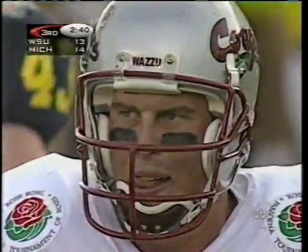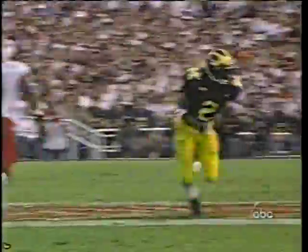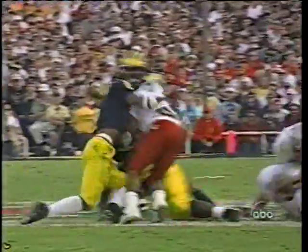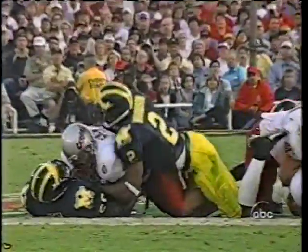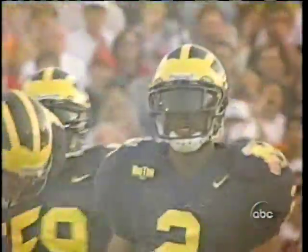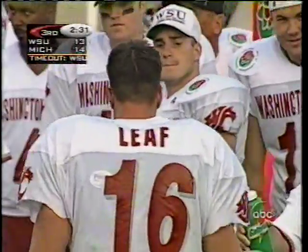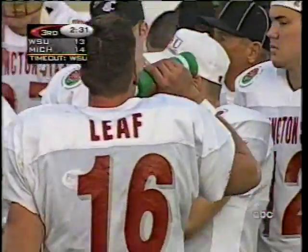Woodson's an all-around player. He not only is a great cover guy, but he's very intelligent, quick. Here he comes on a blitz. And he's a tough physical guy. I mean, he's got the whole package. Confidence. Timeout called by Washington State. I think Ryan Leaf may need to take a breath here.